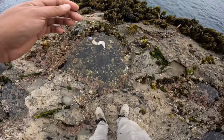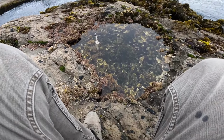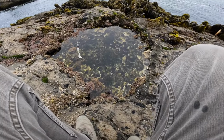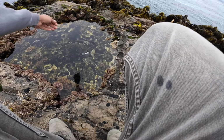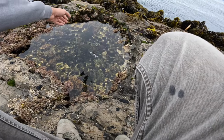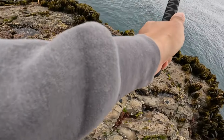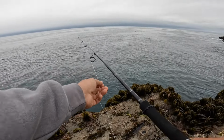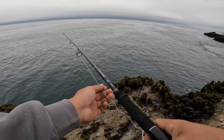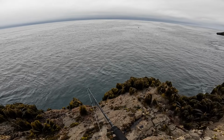Ooh, I wanna show you how this guy is. You guys will see how it swims. There we go. Look at that tail action. Woo, bird flew under the line. Thank goodness. Another bird. What's with all these birds? Look at them.